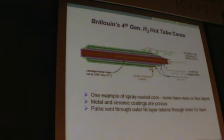And that's just one example. Sometimes they put palladium with palladium alloys underneath the nickel. Sometimes they put other metals on that system.